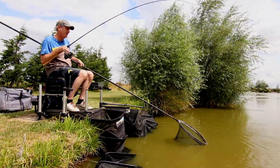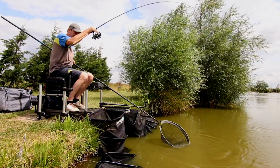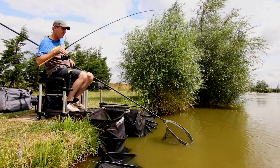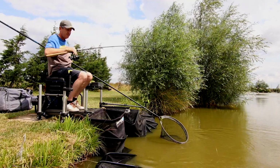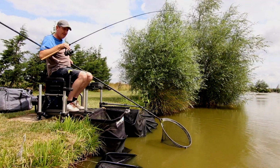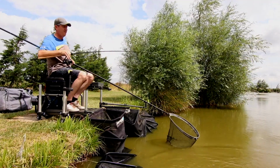Playing around with hook baits, that's an important thing. Various colour wafters or various sizes of pellets. Just have a play around with it on the day and see which is best. Same with feed, some days pellet will be best, some days ground bait will be best. Some days a mixture of the two. You just need to have a play around and see what's best on the day, really. Very, very strong fish.